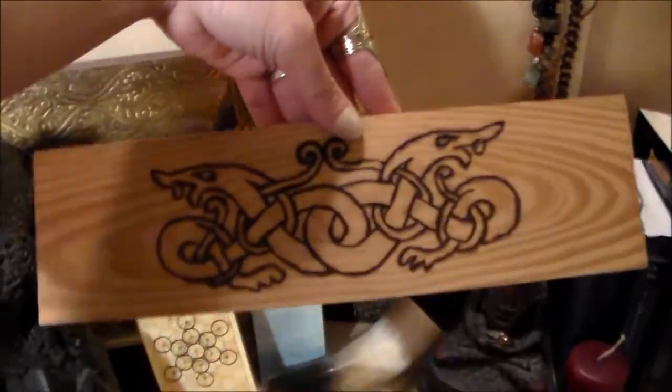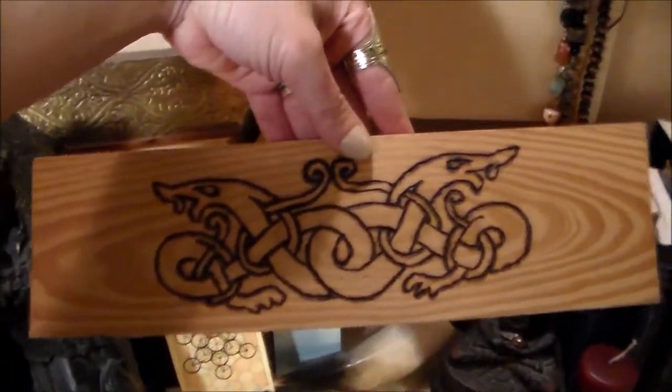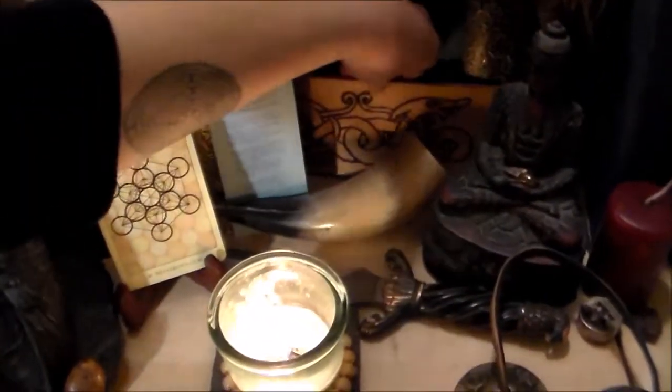It's a beautiful picture. This is something that I made a long time ago when I was experimenting with wood burning runes. I just found this little slab and burnt that in, and I've always kept it on my altar ever since. It's so fun to keep things up here that you made as an offering, you know? I love that.